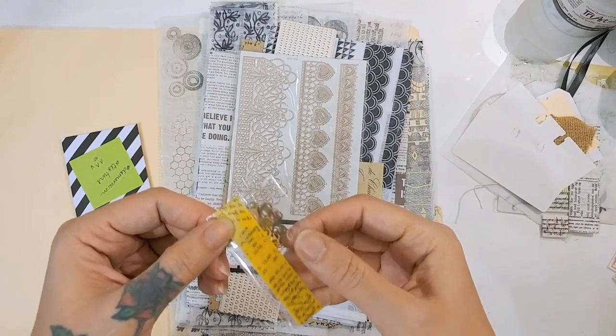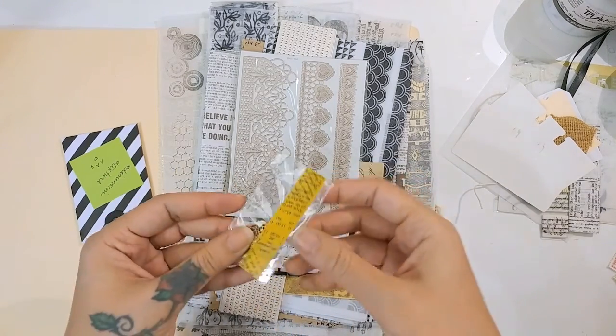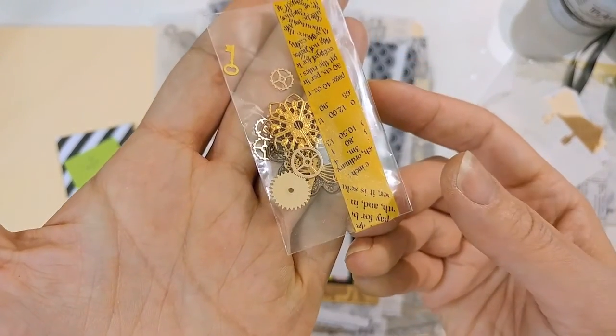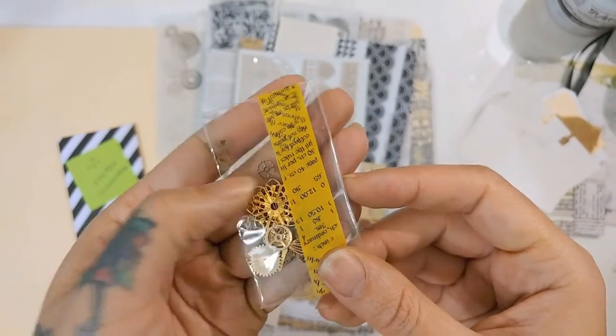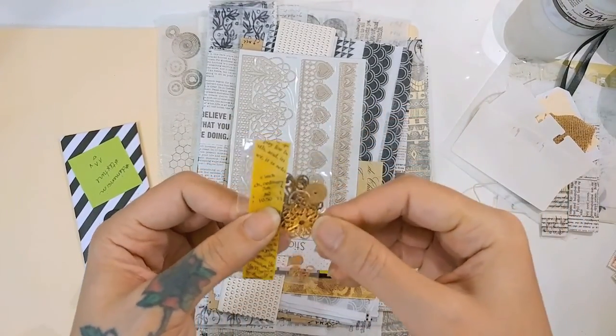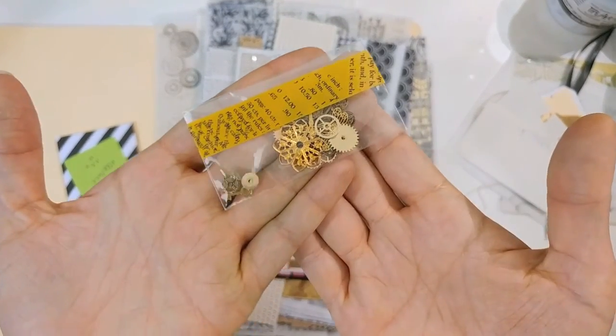Cute. These are like nail charms. Oh my gosh, I don't want to open it, but do you see what's in here? Little steampunk gears and keys. They're very thin metal. I used to do nails, and so I have all these little nail charms that are like this, very thin metal. You know, I almost did steampunk nails before.